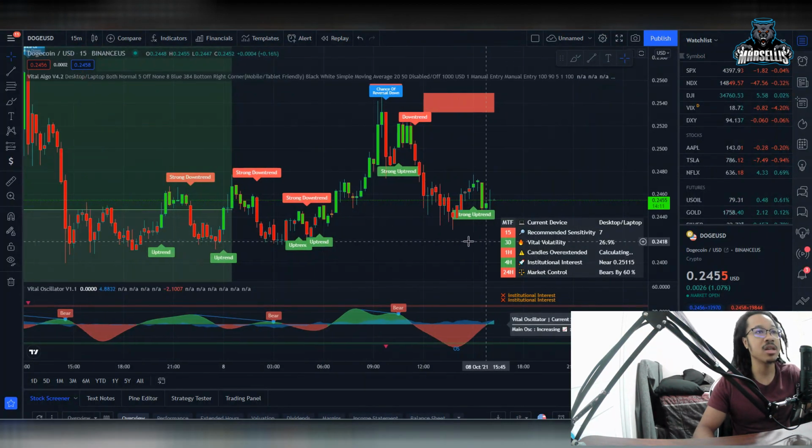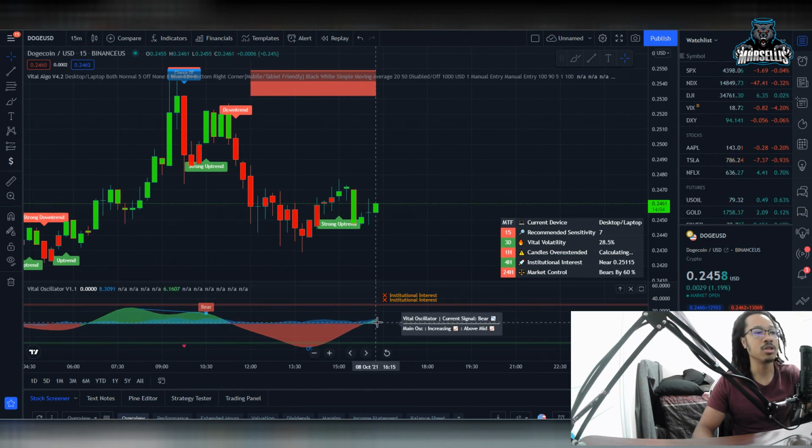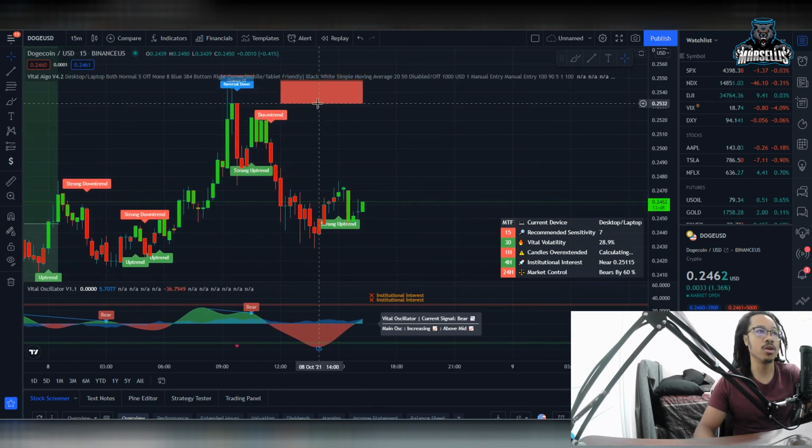But yeah, this is all I got for you guys today. As you can see, we still are trying to break inside of a strong uptrend here. And you can see the oscillator is trying to build up more demand for Dogecoin. As you can see, we're starting to get some green here inside the oscillator. So it shows that we are inside of a little bit of an uptrend. But remember, the bears are taking control by 60%, meaning that the bears have more potential to bring us down to the supply and demand area here and then over here pretty much.